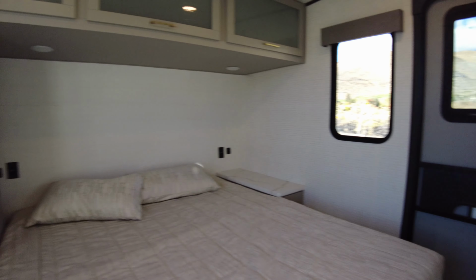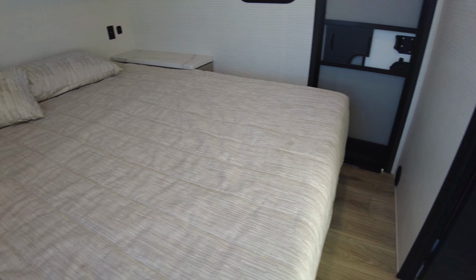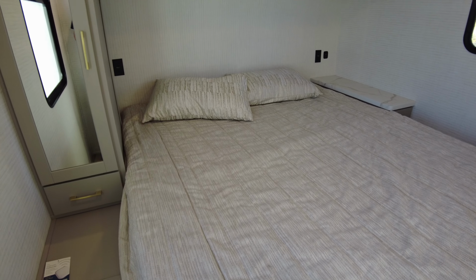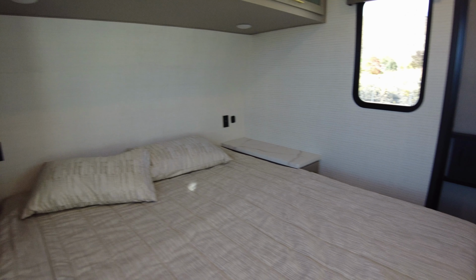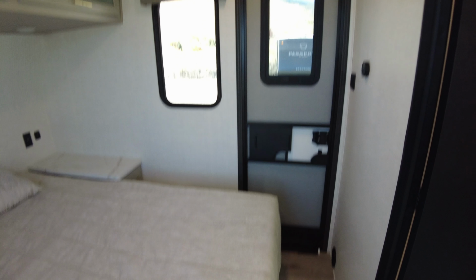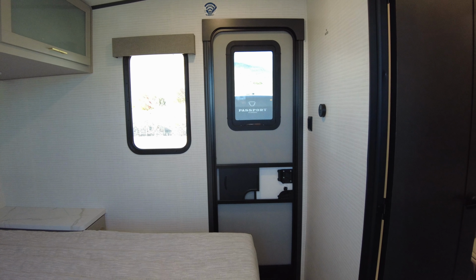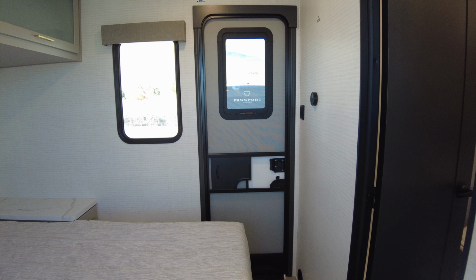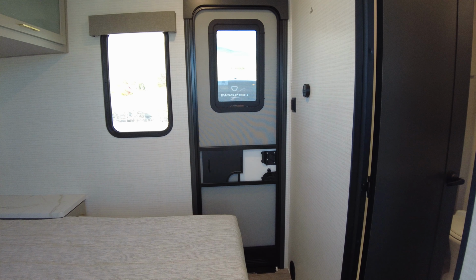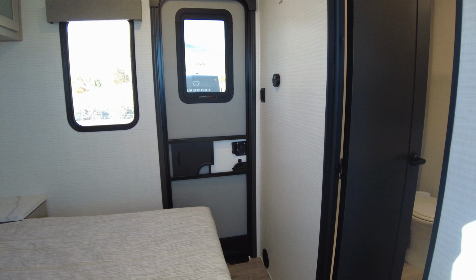Look at how spacious this is. You've got an actual real residential size king size bed, and that's kind of unheard of in the RV industry. A lot of times they'll put in a short king. This is actually a residential size king. This model has 2 entry doors, and like I showed you on the outside, you do have that solid step going in, and of course when you're in transit mode, you fold that step into the coach.